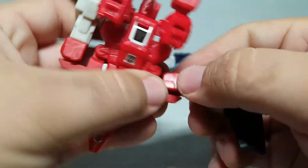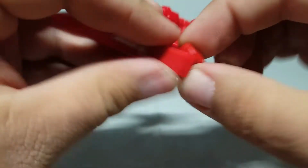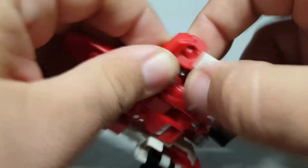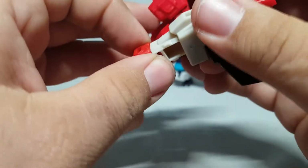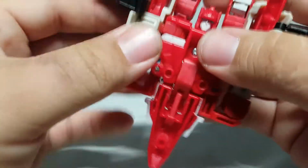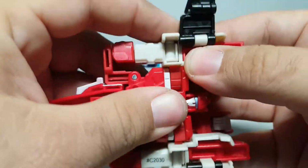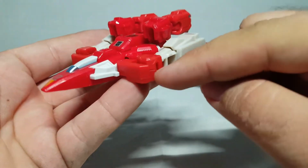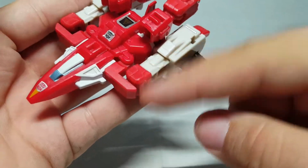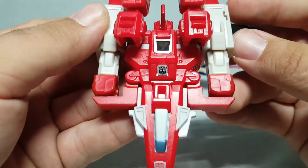So let that be part of the instructions, guys. Turn the hips differently, and maybe it'll be a tighter fit, like so. That's actually a little bit nicer. I don't think the instructions mention that, so make sure whenever you transform it, you have the hips like this. It's gonna take some finagling, but it's actually not too bad.